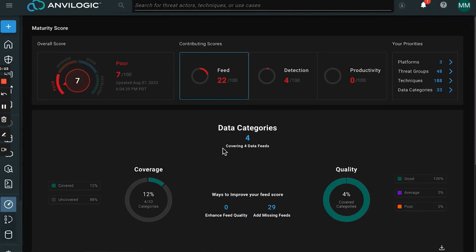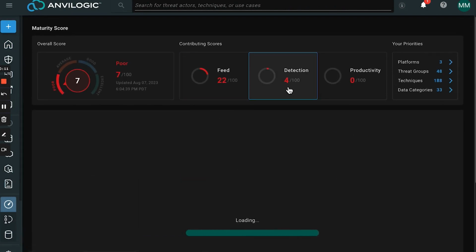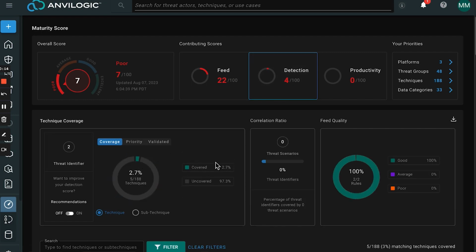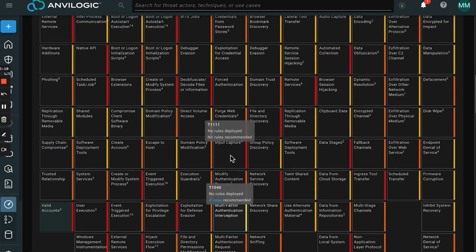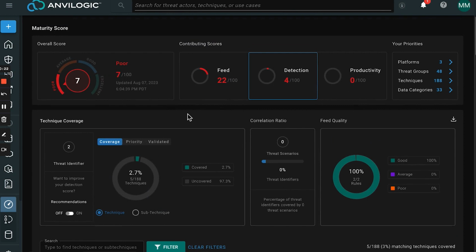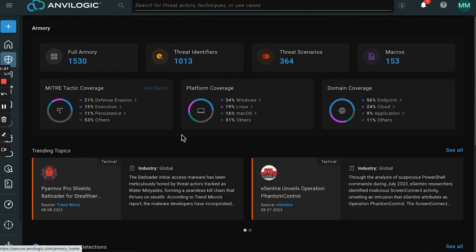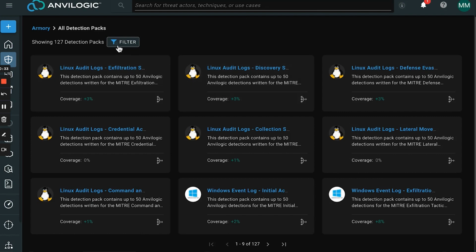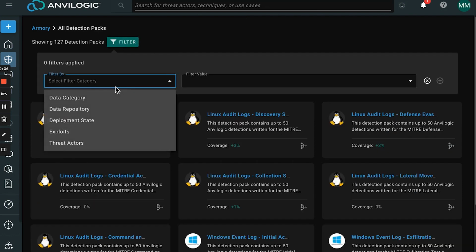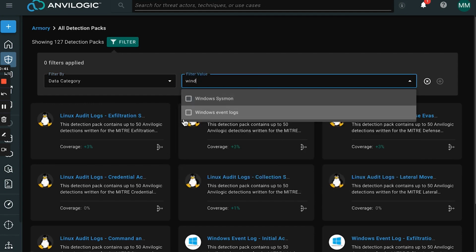So right here, I'm on the home page, and I just moved to maturity score to understand my data feeds. Looks like I have Azure logs, web application firewall logs, Windows event logs, and Linux. Based upon my prioritized techniques, I only have one technique, right, covered. Looks like valid accounts. So a lot to do here, right? A lot to build a detection framework, and a lot of detections you need to deploy in order to be covered. So with our armory, we also provide recommendations based upon the data feeds that you have. We assess the feed quality. We ensure you have the right visibility, and we also provide guidance to say, here's what you're missing from a visibility standpoint.